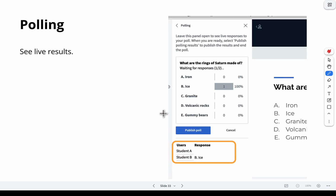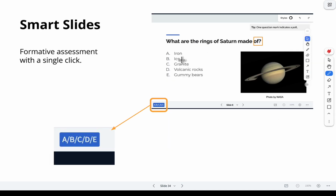Polling is a really powerful way to engage students, and BigBlueButton can give you live polling results so you can see students as they respond. But it's even better in BigBlueButton. In BigBlueButton, the slides are uploaded into memory for screen readers, and it's possible to look at the slides and actually see, is there a poll question? It seems silly to type it over again when it's right there in the slides. So I'm going to show you how this works.